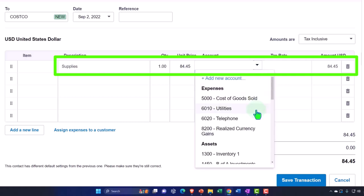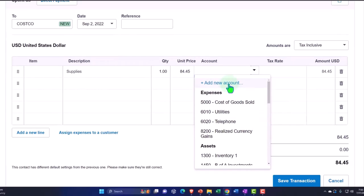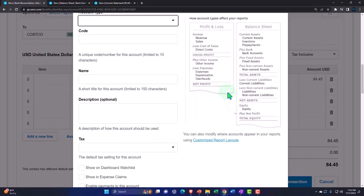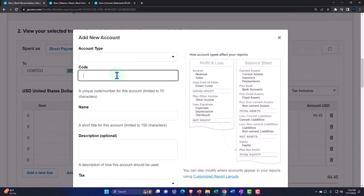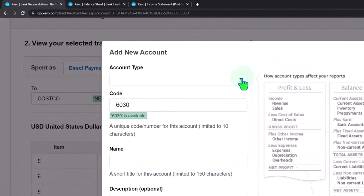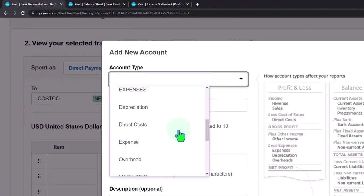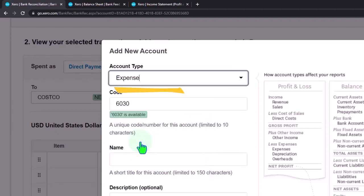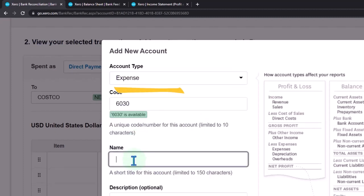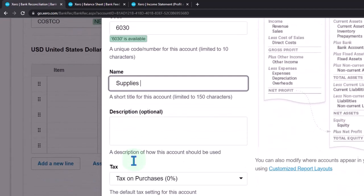So I'll hit the drop down. Let's make it 6030. Let's say adding an account, making it as we go. I'm going to type in the number 6030. The account type is going to be an expense account, as is typically the case when we have credit card transactions, although we might be purchasing equipment, which would be an asset account. I'm going to call it supplies. Supplies. I can't spell and talk at the same time.